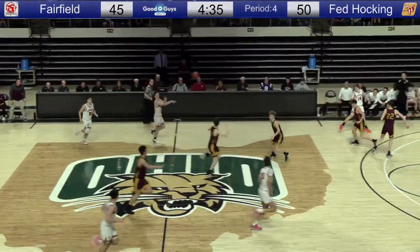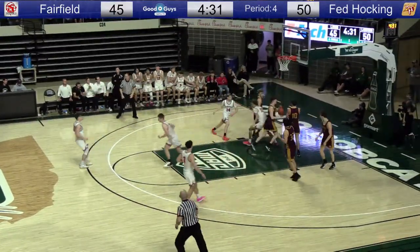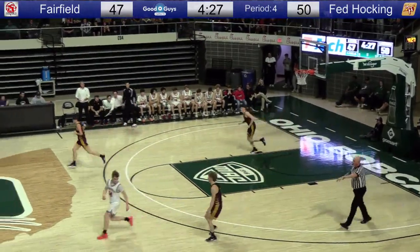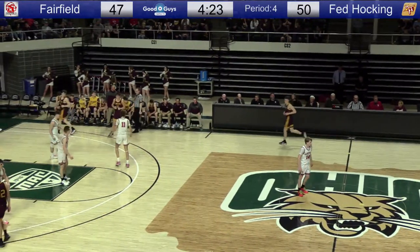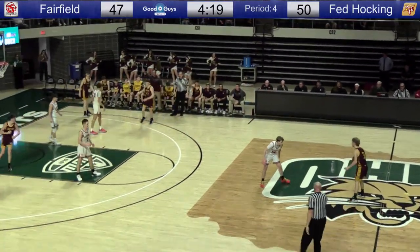Larkin Friend's seventh rebound in the game. Ahead to McIntosh. McIntosh waits for the defense to go by and scores. Beautiful. Logan McIntosh now 15 points in the game. 50-47. And you know, it feels like he scored more than that. 4:27 to go in the... Well, he has 16 points.